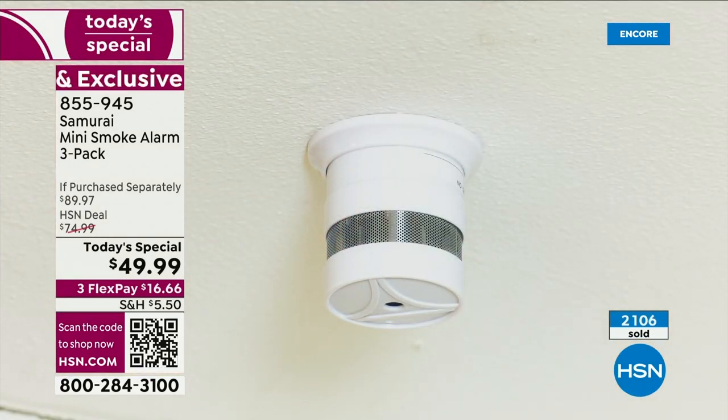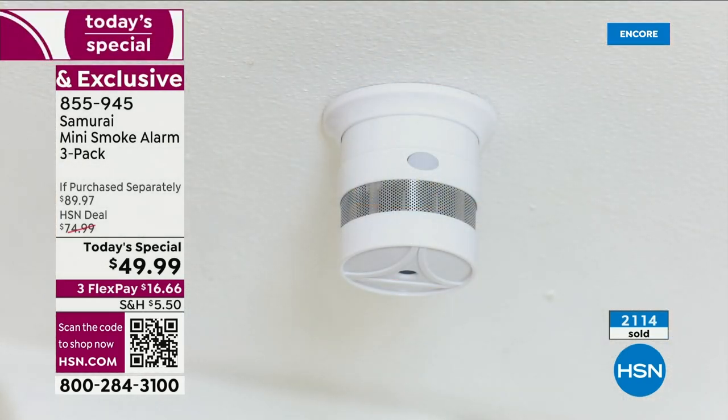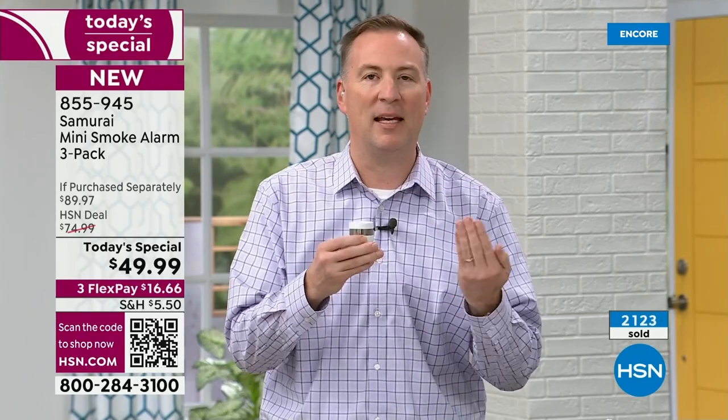So when you hear that loud 85 decibel alarm, and I'll set it off here in a second, when you hear that, you know that's a true alert. When you hear that, you know it's time to gather everybody and get out of the house. When you hear that, you don't have to wonder, where is the smoke? There's something in your house.